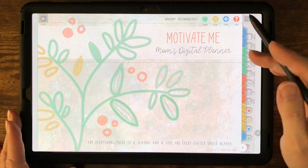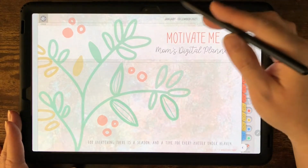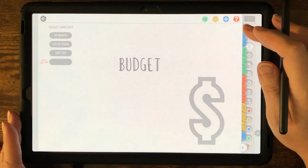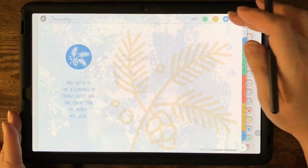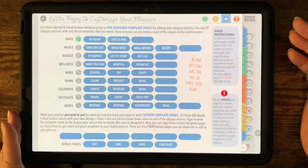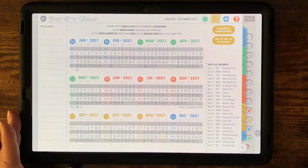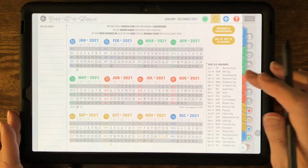I want to show you the great design and easy to use features of this Motivate Me Mom's Digital Planner. I'll be showing you some examples of how you can use this planner in your daily life for scheduling, brainstorming, and creating fun projects.